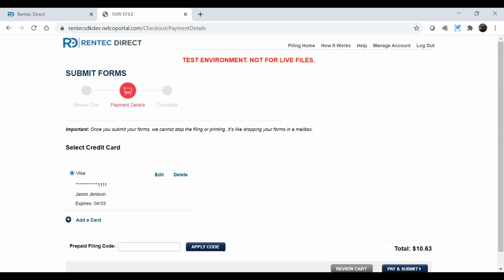Now, if you don't have a credit card or if you want to be invoiced, we can do what's called a prepaid filing code. Prepaid filing code works just like a gift card. You put money on the prepaid filing code, and when you file, it takes money off of there. It's like 17 digits long. Talk to your Nelco rep, and we can get you a prepaid filing code if for some reason you don't have a credit card. Credit card's a little bit easier, won't lie to you, but say you put $12 on a prepaid filing code, and you filed here, you'd have $1.37 left on that code. So again, just like a gift card, you put money on, you take money off.